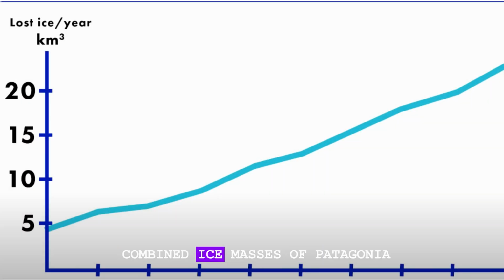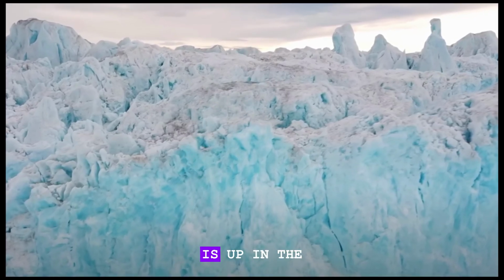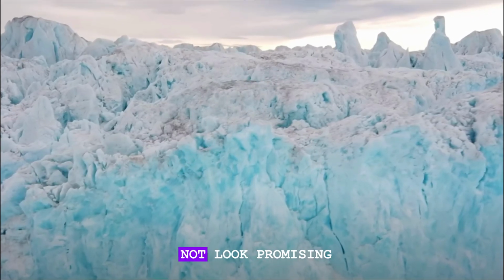The combined ice masses of Patagonia lost around 6 km3 of ice per year around the year 1900, but this number has skyrocketed to around 15 by the 70s, and 24 by the turn of the millennia. If, or more accurately, when these ice masses will be completely gone is up in the air for now, but the trends do not look promising.